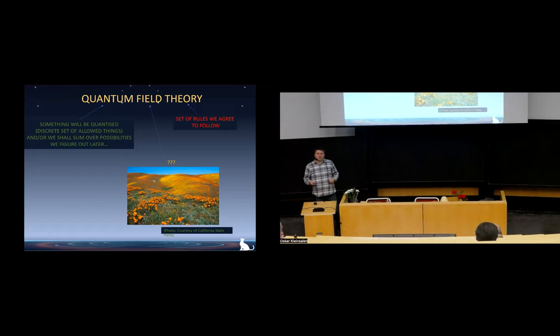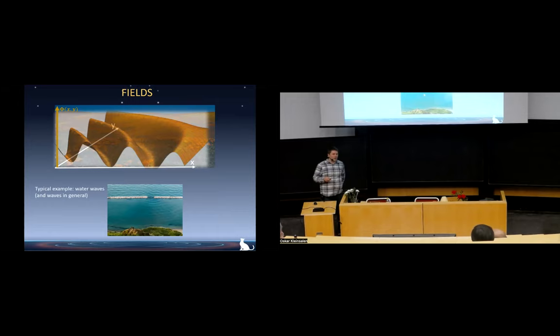People use the word field because they were tired of using the word waves. They could also say quantum wave theory, but then it would be fully confusing, although it would actually be more understandable what they mean. So in physics, a field is actually anything that depends on coordinates.